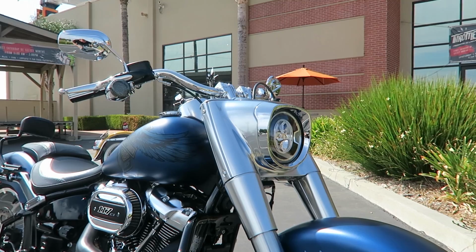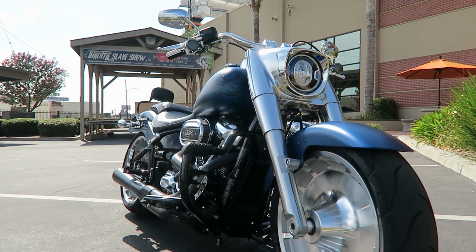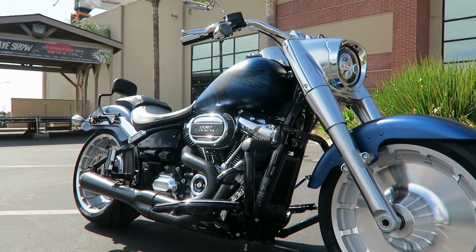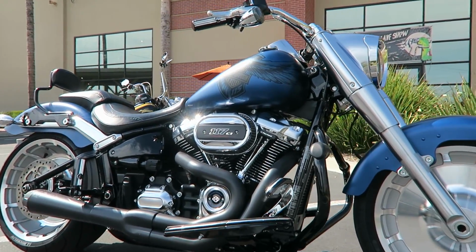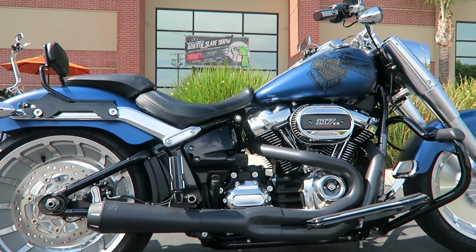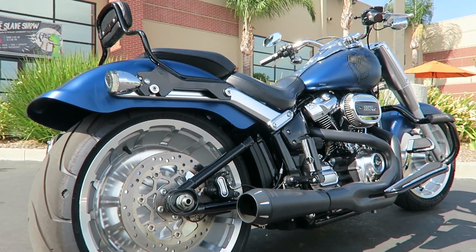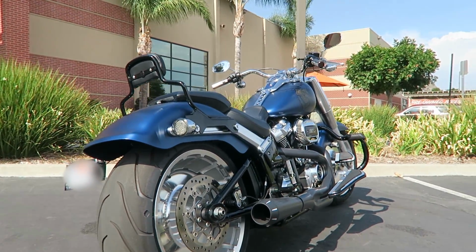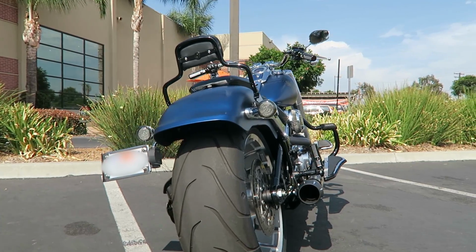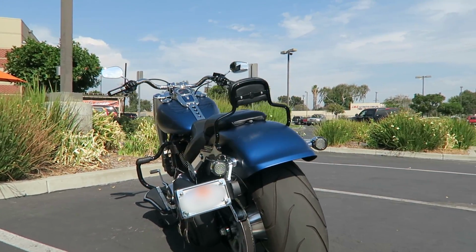So this is a 2018 model year Fatboy. This is the 115th year anniversary bike. So this is a limited edition bike, and this is the Legend Blue denim paint. So the bike started off as 114 cubic inch. So this is a stage 4 build, which built it up to a 117. It's also got Bassani's Road Rage full exhaust system on here as well, and a couple other doodads on here.